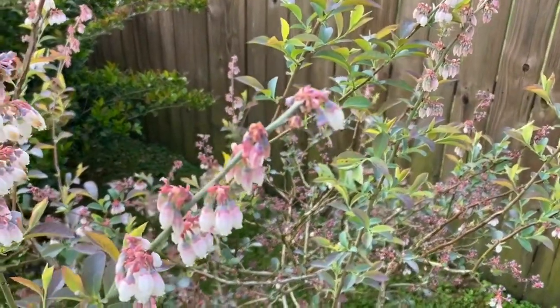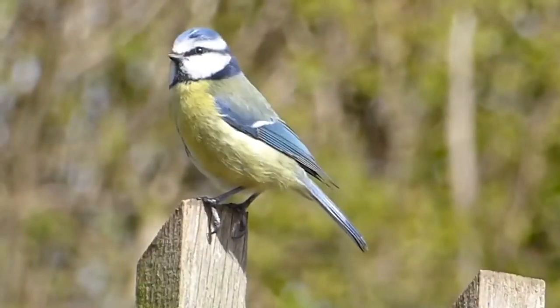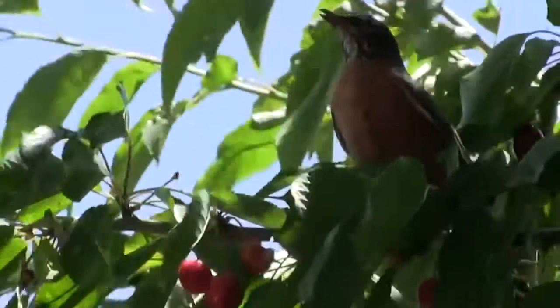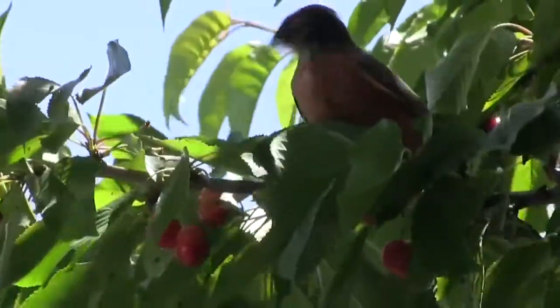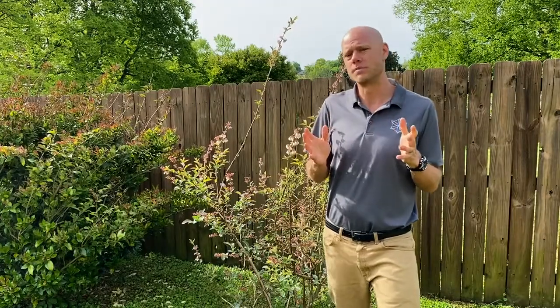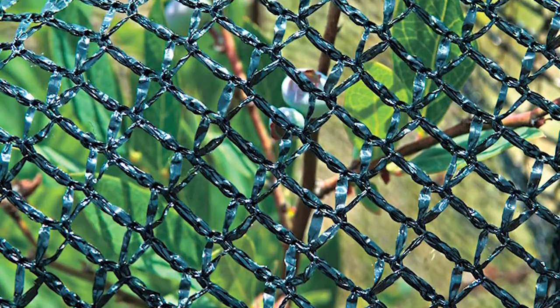Lastly, for just a little tip with blueberries, they can attract the birds. That's one of the things they eat. They sometimes eat vegetables and berries and fruit trees. So here are a couple tips to remember to keep the birds mostly off of your blueberries. Bird netting is really the go-to for a lot of gardeners.